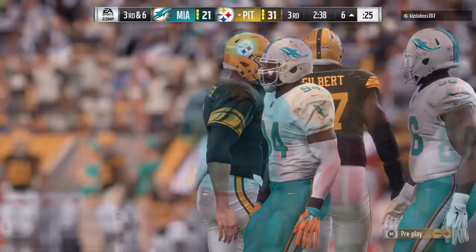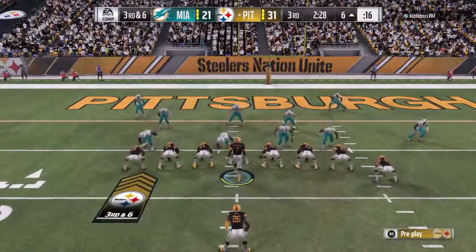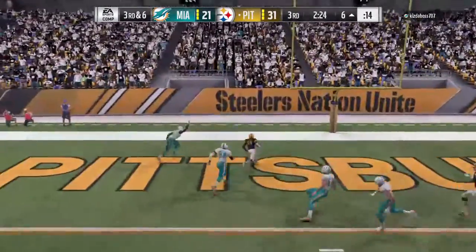He just got sacked on the previous play. He knows they're coming after him again. A little bit of guts to stand in there, take the hit, and successfully complete the screen pass. Really well. Got his man.